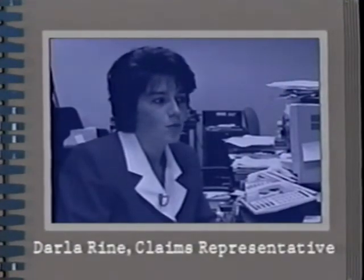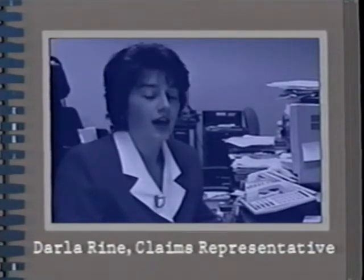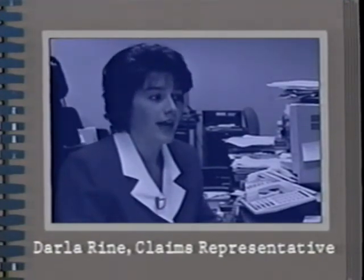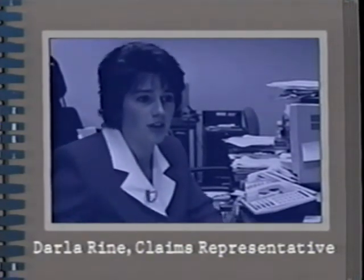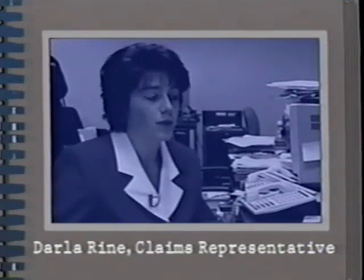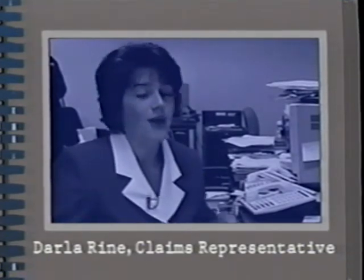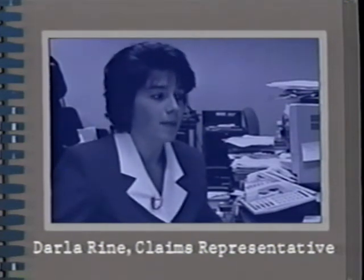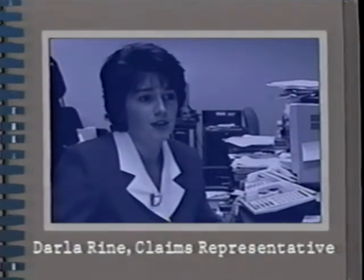To make the system work for me, I'm hoping that we can get the proper training. I know that on the current system right now, I've been with the agency for 4 years and I'm still learning things on the system. I'm hoping that we're given the proper training so that whenever we do start using it, I'll have the confidence that I will be able to use it and be a more efficient claims representative.